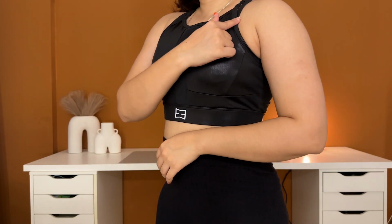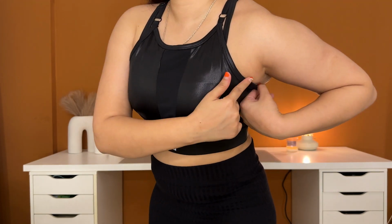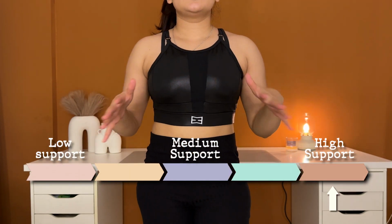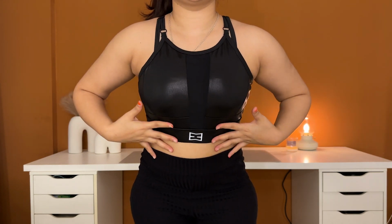Now in terms of side boob coverage, I think this is pretty good. Even if you're larger chested, you're not going to have too much of a problem over here. In terms of support, I think this is a pretty high support sports bra. This is also owing to the fact that this is very high neck. It has good coverage at the front.